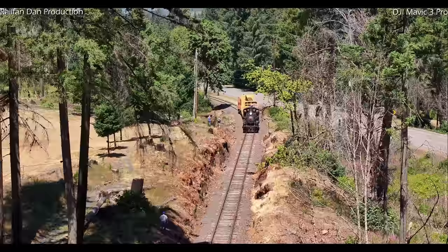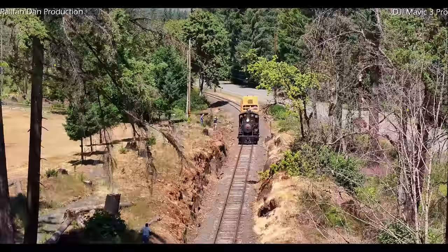This neat little cut along the right-of-way was a very last-minute choice for me and one others seemed to choose as well, just barely west of Mill City now.